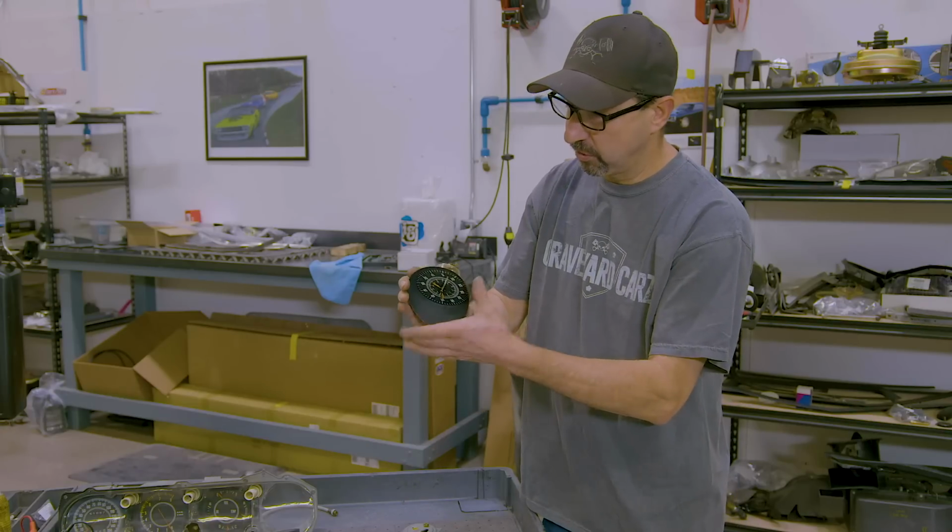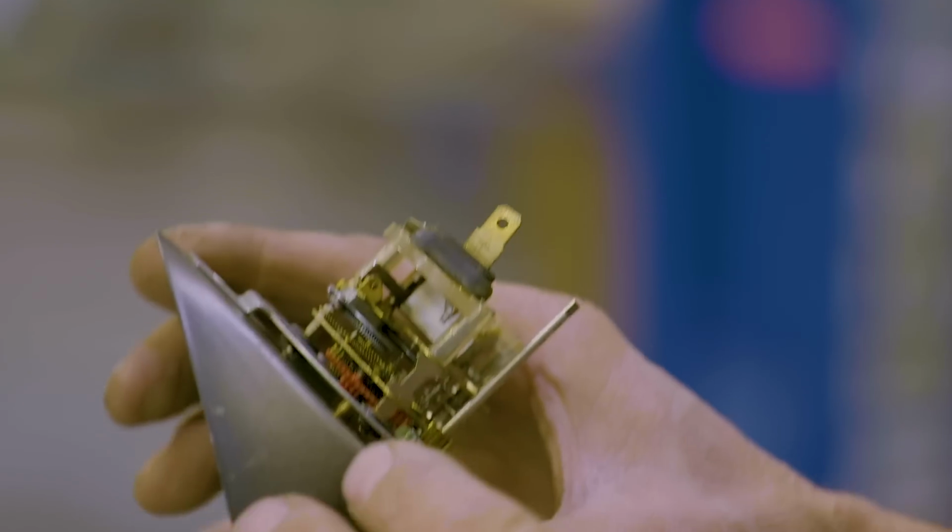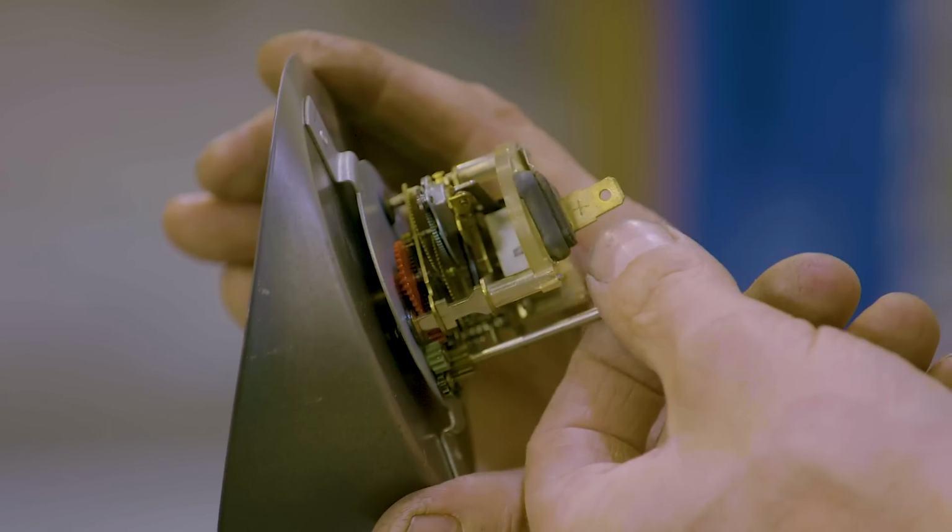And it comes apart, it looks really complicated. The gears in here get a little gummed up and they stick. So we took a little bit of WD-40, shot it around the gears, and they started to move actually pretty freely.